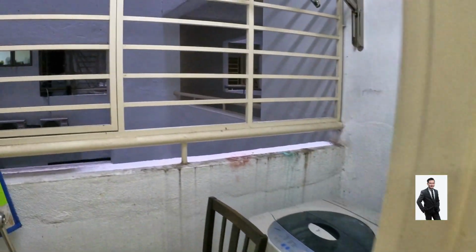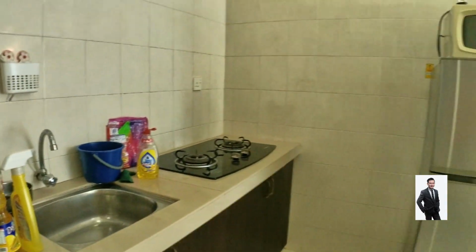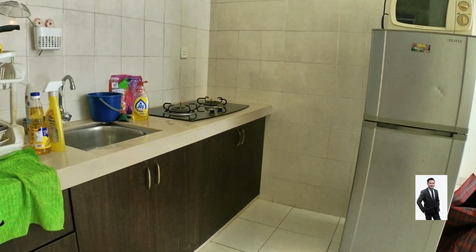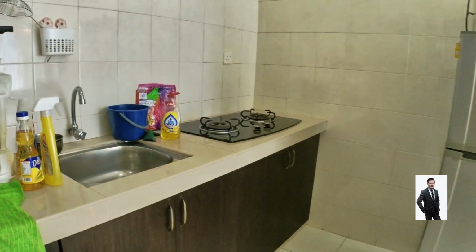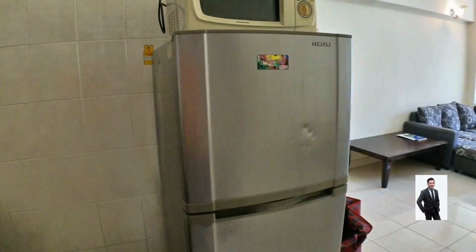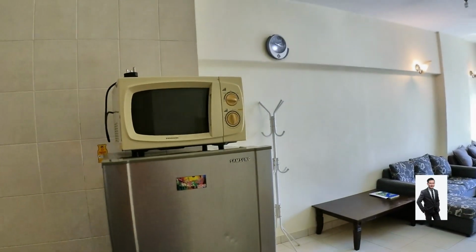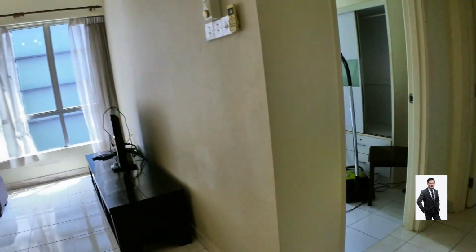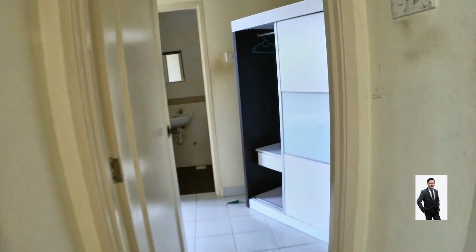This unit has been partially cleaned up. There will still be a deeper cleaning coming in. This is the kitchen cabinet with a stove, freezer and oven. So nearly everything is fully completed.